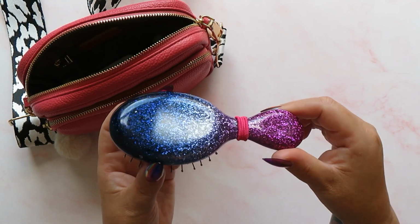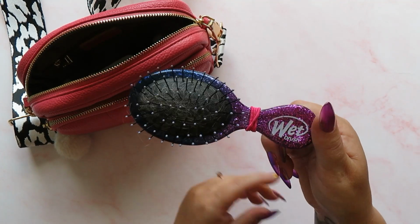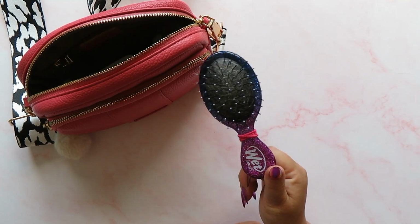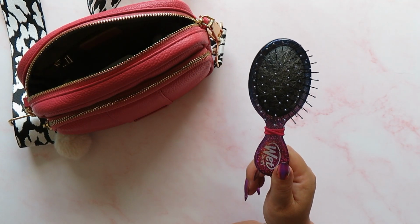This particular one is a really, really fun glitter one. The one that I've got that's the big one in the house is a Pocahontas one. And I'll tell you something about hairbrushes that I learned recently. I'm sure everybody's going to be like, did you not know this already?